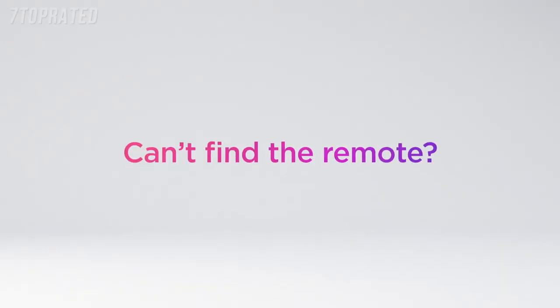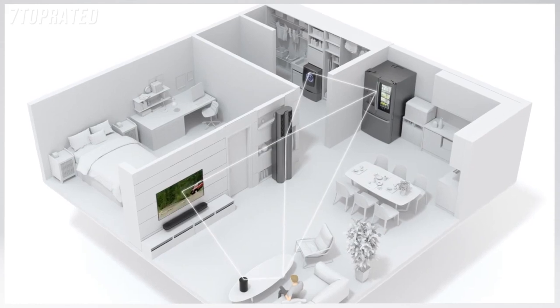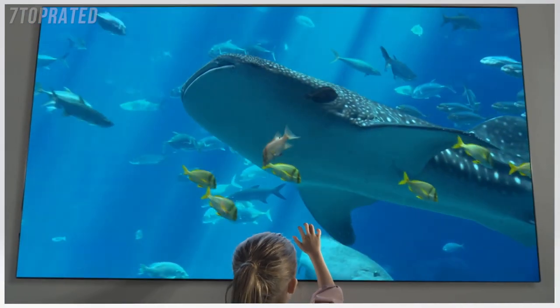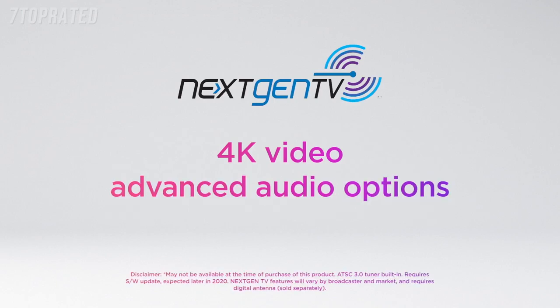Can't find the remote? The G10 lets you say, "Hi, LG," to activate hands-free voice control. You can use your voice to search for content, control your TV, even control your smart fridge or other compatible devices. It's all here. And not only does the G10 look like it's straight out of the future, it's future-proof with the next standard in television built in. It's called Next-Gen TV.